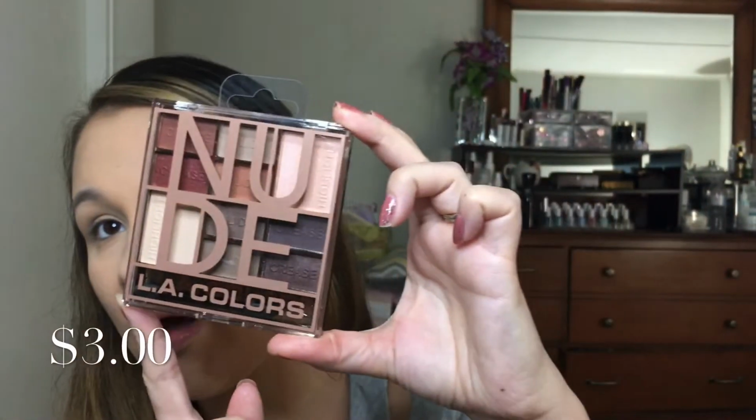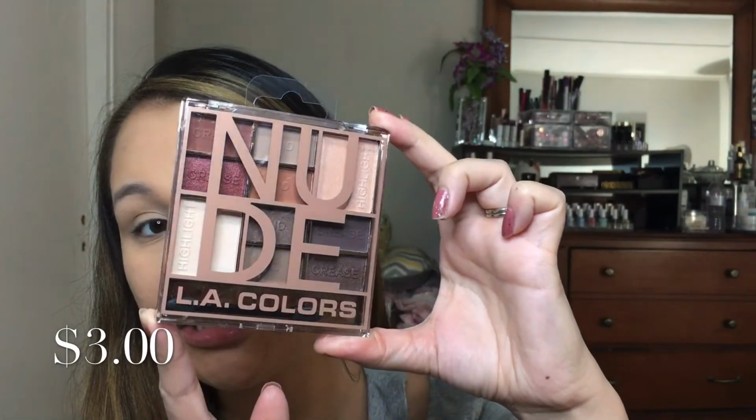So we did pick up this nude eyeshadow palette from lacolors, of course, and this is what it looks like. I think it is such a beautiful palette, and again, it's so inexpensive. If you're just starting to grow your collection, it's just crazy to me how certain companies that used to have really cheap makeup that really wasn't the best are starting to come out with good quality makeup but still stay affordable. You know, lacolors, Wet n Wild, Elf, they're competing with the big boys and I'm loving it.